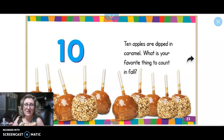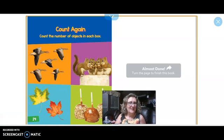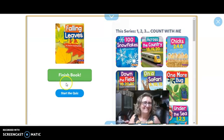What's your favorite thing to count in the fall? The geese, the squirrels, the leaves, apples. There's lots of fun things that we can count in the fall. I hope you enjoyed that book, and maybe you could go back and read it again. The end. Let's see what the quiz says.